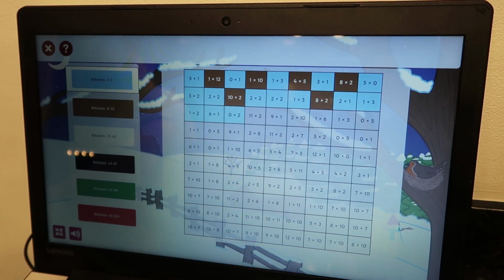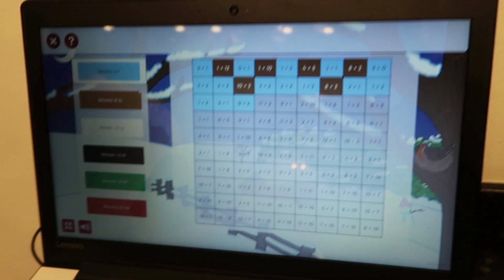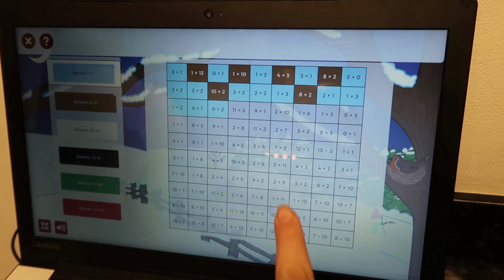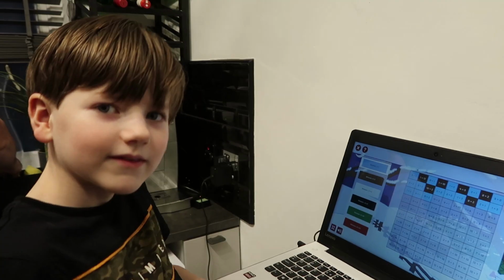Yeah. So that's good. So Twinkl has some online games, and this is one of them, and this is really, really good. Logan asked as well, do you think we'll be able to print this off? And I think it would be such a good idea to print it off.